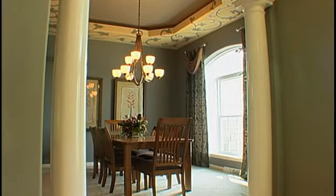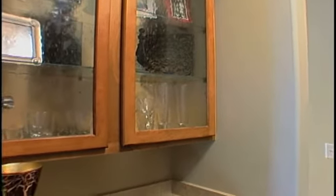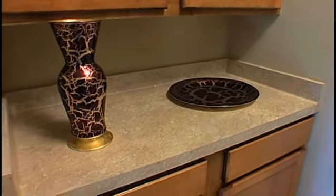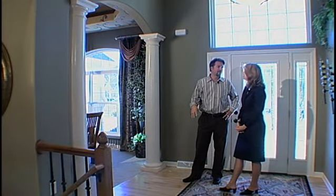Now, I noticed you have a butler's pantry off the dining room. Is that just for convenience? Well, the butler's pantry is complete practicality. What you'll find with a butler's pantry is you're able to entertain a lot with that, and it's also good for storage. And again, in every Westridge and Life home, we try to do a lot of entertainment value in these homes.